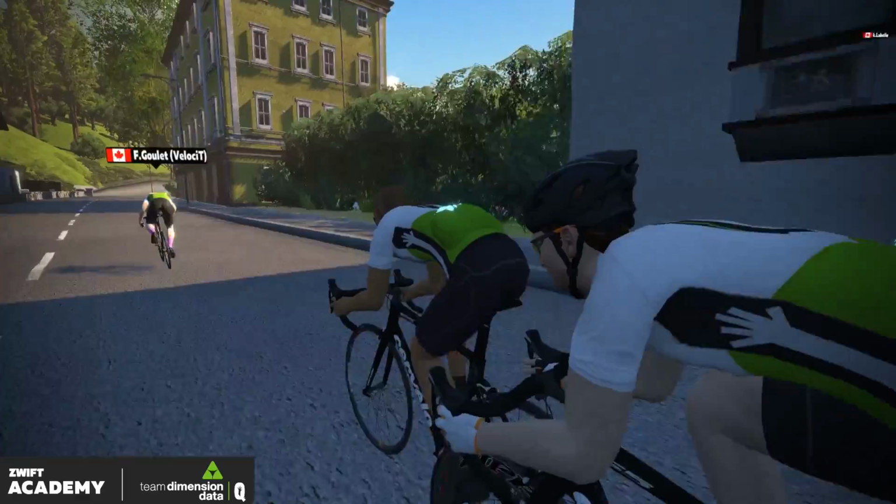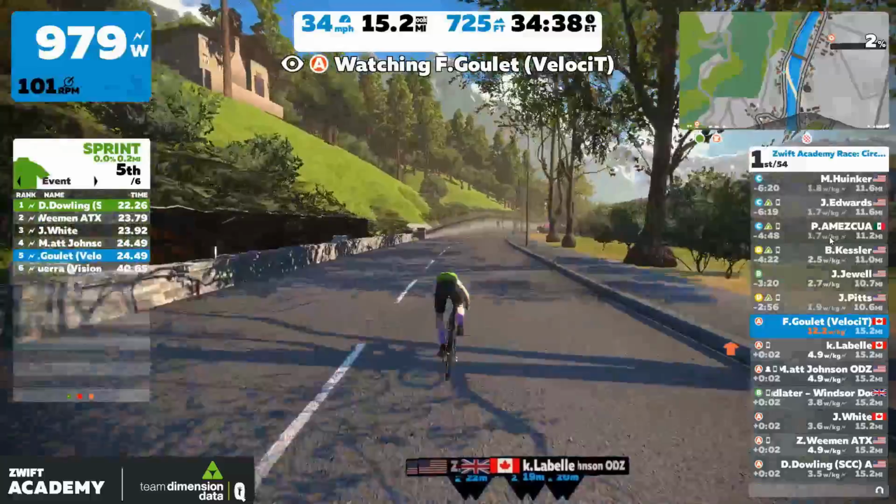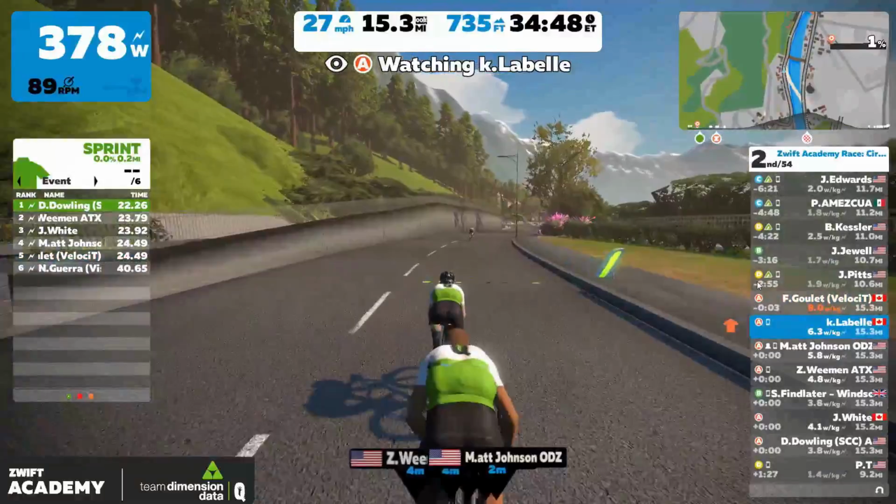Now, Goulet here letting us know that he's not going to be holding hands. Up into 1,000 watts, actually. 106 RPM. Goulet here trying to get away. Opens up an immediate gap. Now, LaBelle saying, okay, I'll go lighter along with that. No, maybe not. That was a little too much. Down to 5.7.